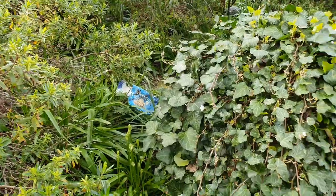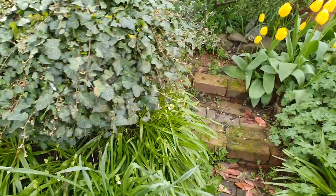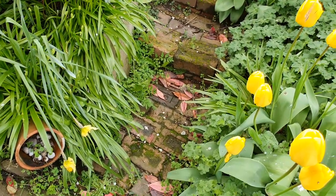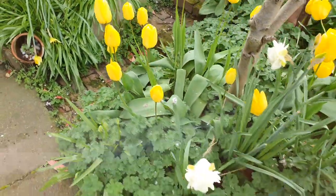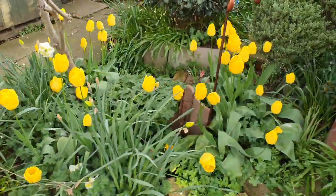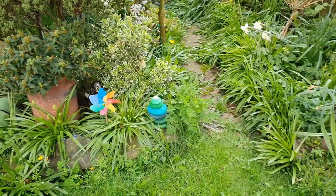Rubbish, there's always detritus in the gardens. Ivy, that's in a chimney pot. Steps are looking a bit grotty. That will be a project this year, no doubt. And tulips, a few remaining daffodils. Planting of various types.